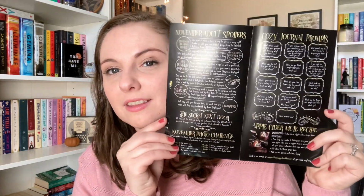Right there on top. Like I mentioned last month, I got their YA box last month, but it looks like they're doing it every month. It is a little booklet with all the information on the items in this book box, as well as some other fun things. We've got some journal prompts, an apple cider mull recipe, a photo challenge, things like that. And the December adult box is going to be Revenge and Rebirth. But let's dive in, because there's something fluffy and cozy looking right on top.